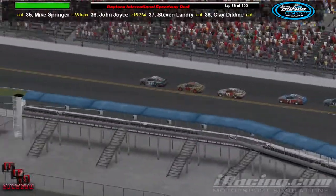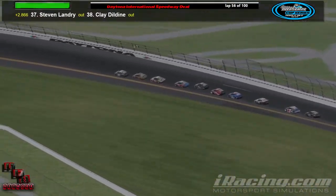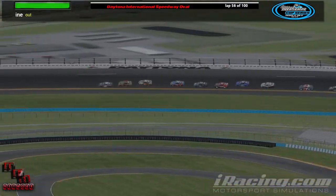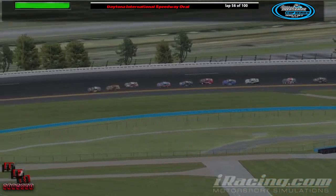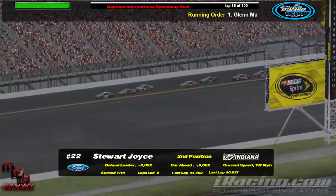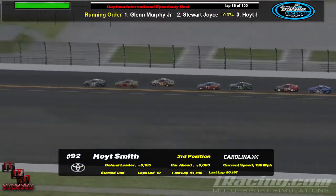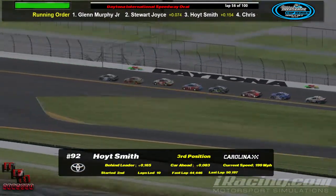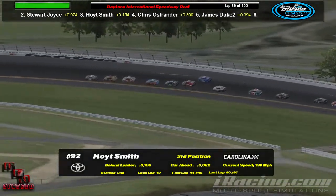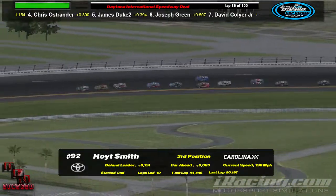Glenn Murphy Jr. crossing the start-finish line, a total of 26 laps led here in the season opener race. Now finds the 22 Quicker Picker Upper Bally machine. That is Stuart Joyce. Right there behind him, that Ford Fusion, a little Ford Chevy battle up front. Hoyt Smith throwing in the third manufacturer, the 92 in the Toyota Camry. Carolina driver here tonight started to the outside of that first row, currently running in third. He has a total of 10 laps led here tonight.